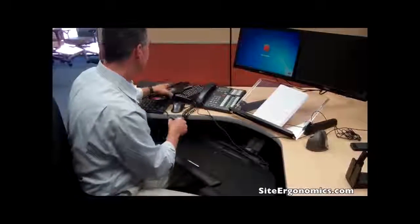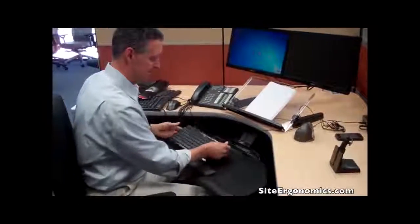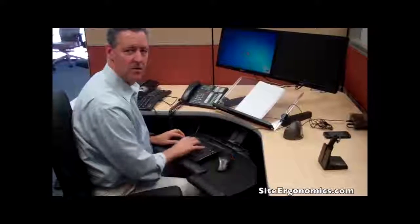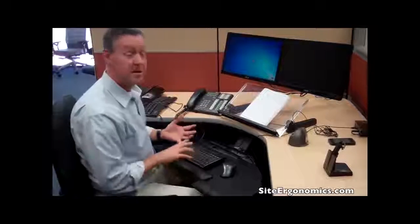And the advantage here is now your keyboard is here, nice to put it the right way, and your mouse is at the same level, so you can reach over like this. And people always say, well, how do I mouse on the left then? First off, almost nobody mouses on the left. Even lefties don't mouse on the left.